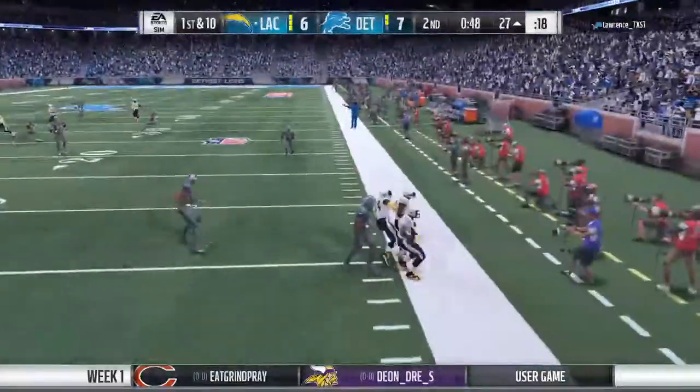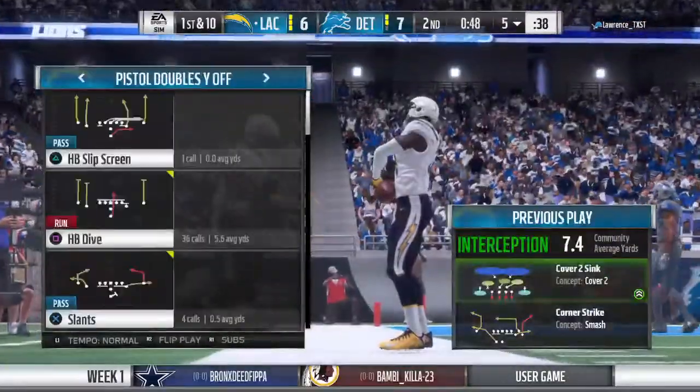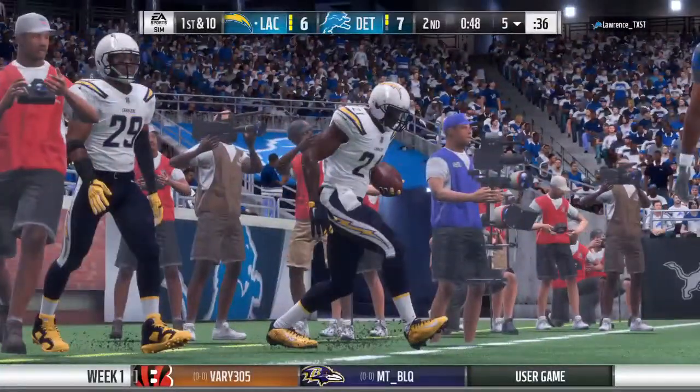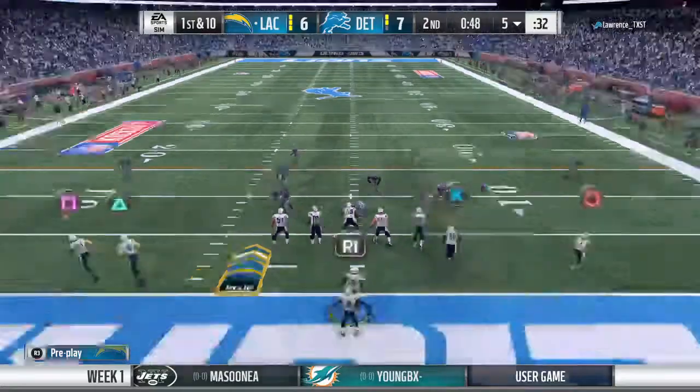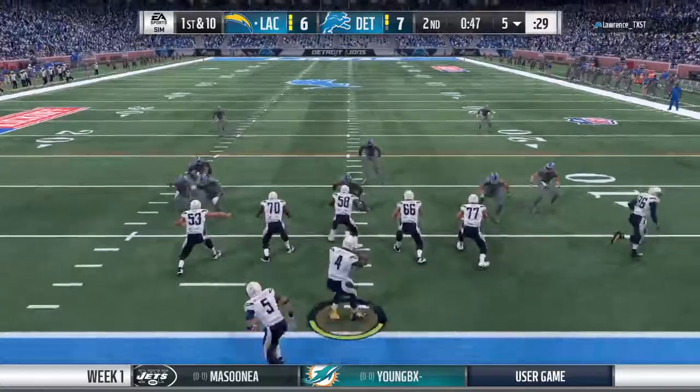Now that'll be tipped and intercepted. Cordray Tankersley with a pick. And that's a great example of ball skills right there, partner. You and I do a lot of games, and I can't tell you how many guys look to run with the football before they've intercepted it. So that's a nice job of focusing on the task at hand and coming away with the interception.